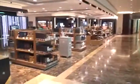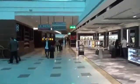While I'm on the topic, the first class lounge, and I say lounge, in Dubai airport, is absolutely colossal. So this is its own shopping area. And it just goes on and on, and it goes all the way down there, and there's restaurant after restaurant and breakfast buffets and all sorts of things. Yeah, but shopping here, next level.